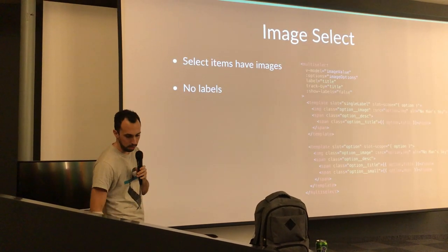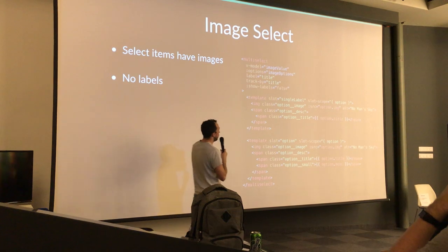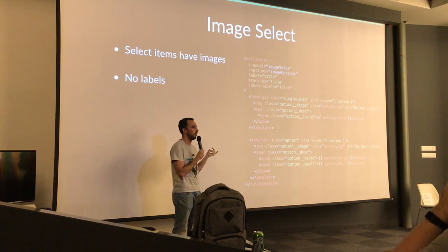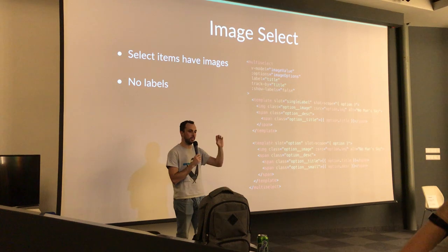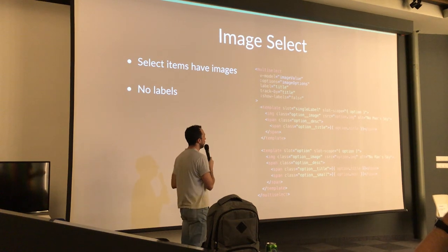Well, a more complex one would be to render an image select, where you already need to redefine some slots, like the single label and the option. Vue.js is great because it lets you redefine how it should render every part of it: the options, the labels when they're rendered, the selections, everything. But the thing is, it takes some code.